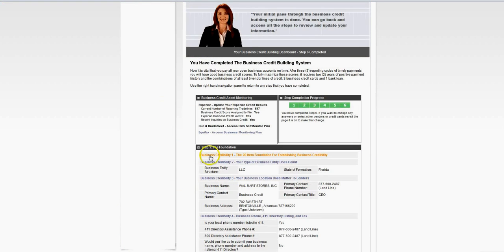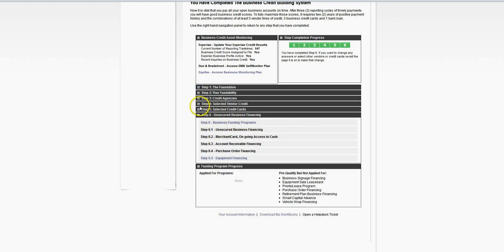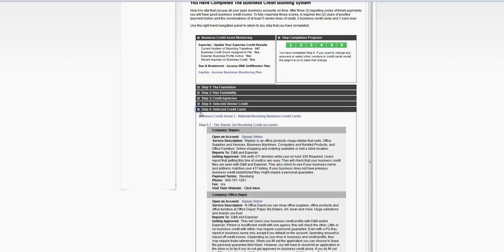With our system, we actually go through in the very beginning a foundational step. So we go through a 20-point compliance to make sure that the business is set up credibly. We make sure the business is set up credibly before you even apply. This way you stand the best chance of getting approved, because you know you meet the lending requirements.